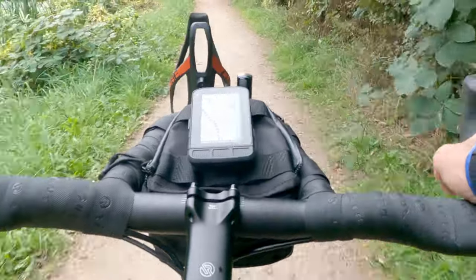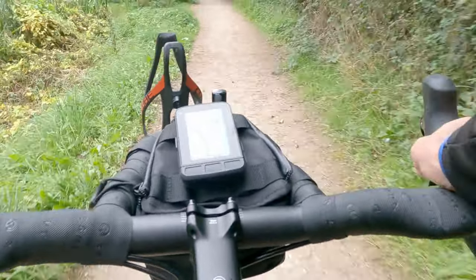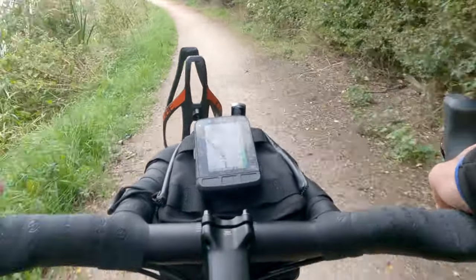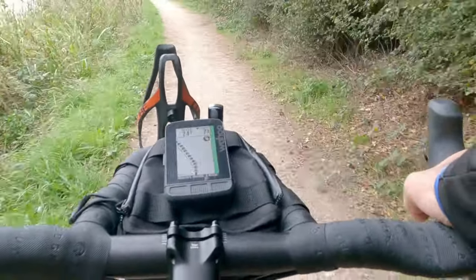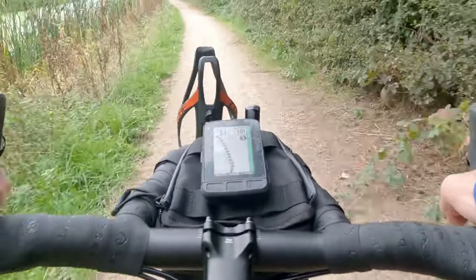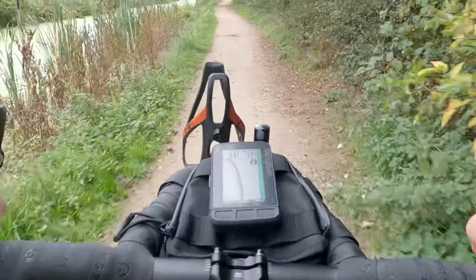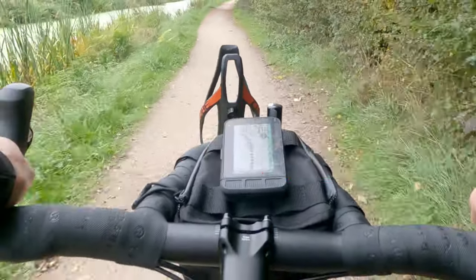I've been making life quite difficult for this Wahoo. I've purposely gone off course a few times to look at things, and it just gives me a blue line telling me that it's detouring me back to the original route. Now the Garmin would have just said U-turn.